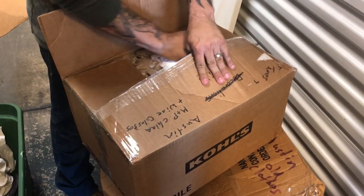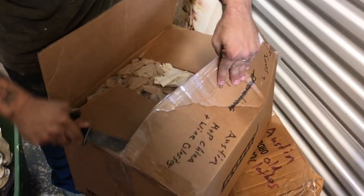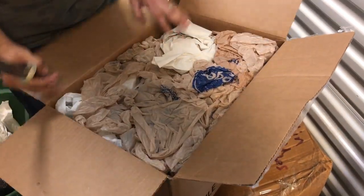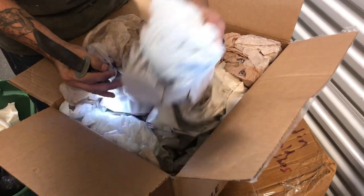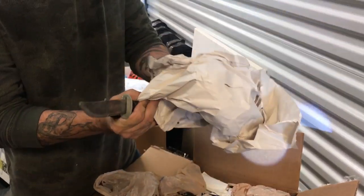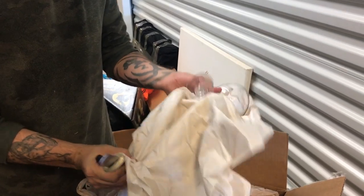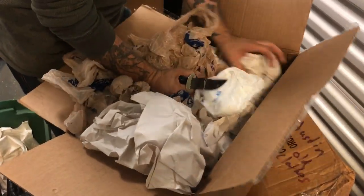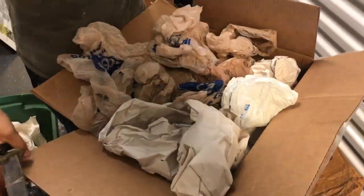Man, I wish I had my real knife with me. All right, let's see if this is really kitchen stuff, and if it is, is it nice kitchen stuff? Never mind, dude. Okay, so it looks like some stemware. Actually got a clean ding to it. All right, this can go on the truck.